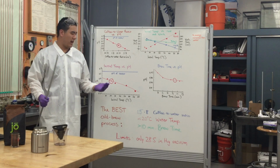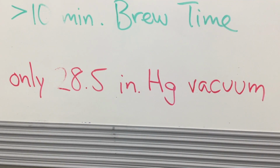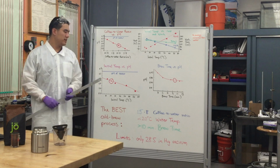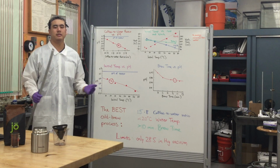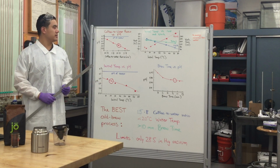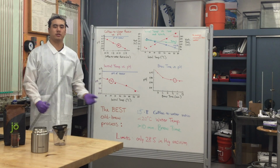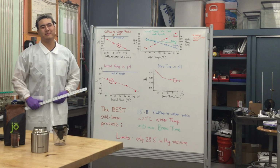Some of the limitations that we have is that our pump only reaches 28.5 inches of mercury vacuum. Once we get a little bit more money for the shop, we could purchase more powerful pumps that can reach even lower pressures. And thus, we can start brewing at much colder temperatures and start seeing the effects of brewing at such cold temperatures. Back to you, Poppy.